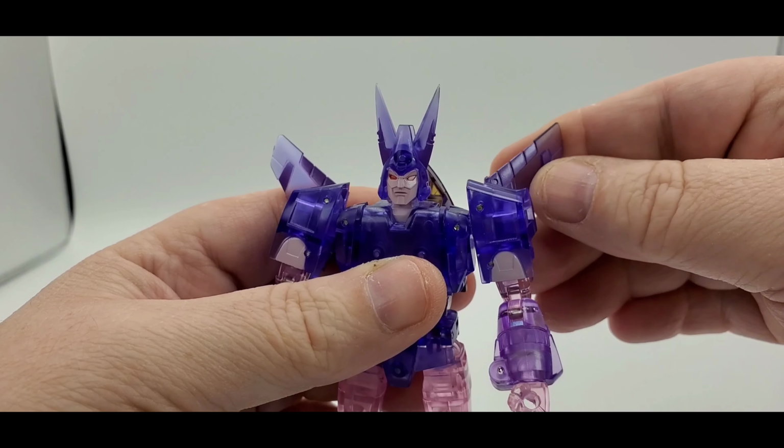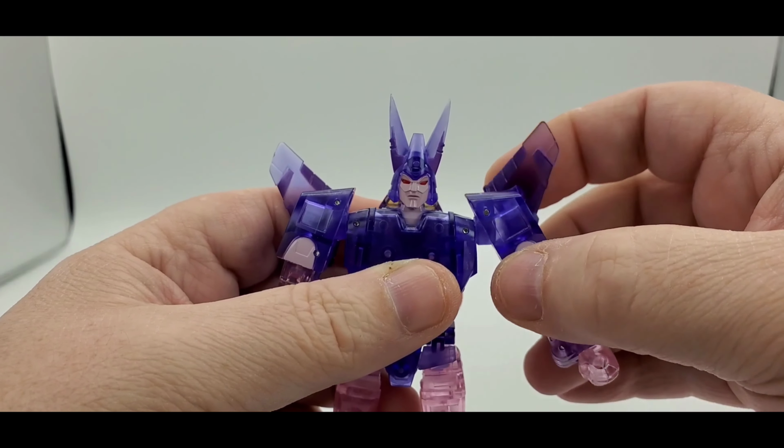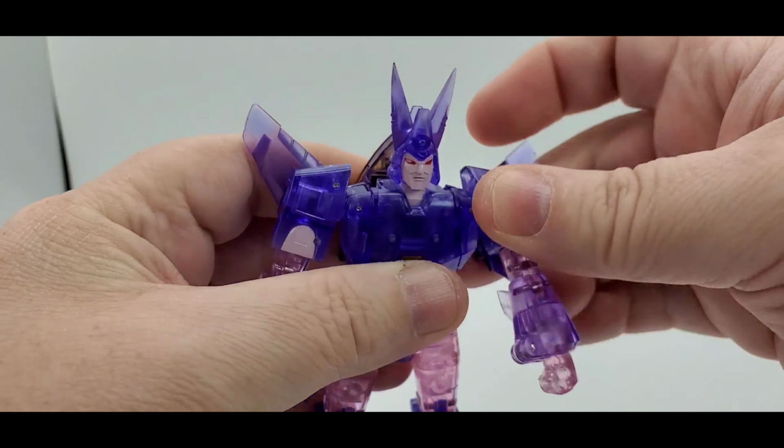These can move however you want to. Then there's a hinge, 2 hinges, so you can move them out of the way if you want to. 90 degrees for that. And then you can go up a little bit because of the transformation. All the way around.